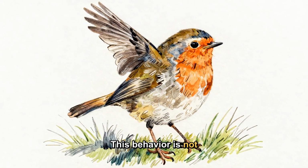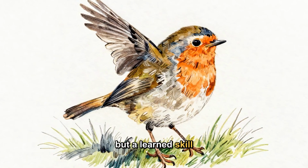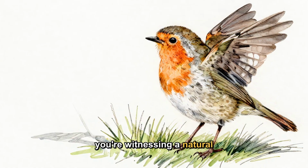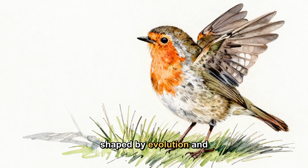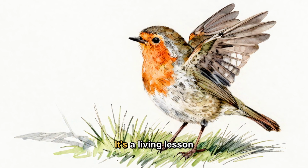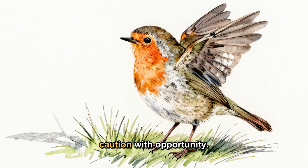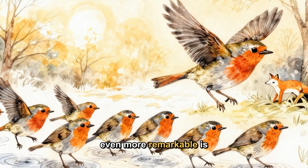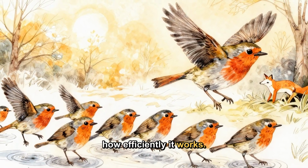This behavior is not instinct alone, but a learned skill passed down through generations. In your yard, you're witnessing a natural phenomenon that has been shaped by evolution and repetition. It's a living lesson in how nature balances caution with opportunity. What makes this behavior even more remarkable is how efficiently it works.